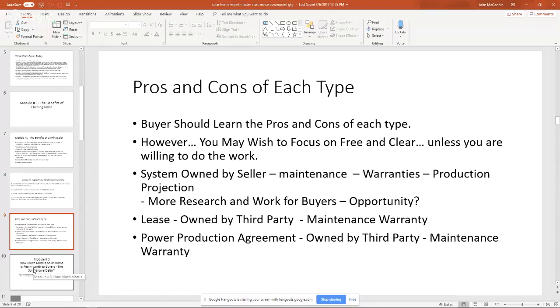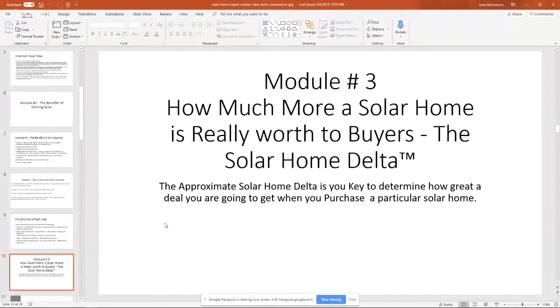Leases and power production agreements are usually third-party ownership. But again, you want to read those agreements. You want to find out how hard it is to qualify. You want to get that ball rolling early on in the process if you're buying a home and you're going to have to take over a lease or a power production agreement.